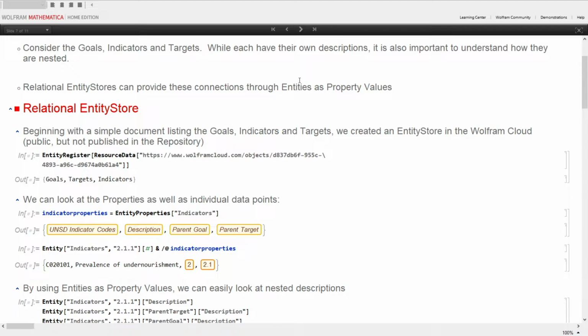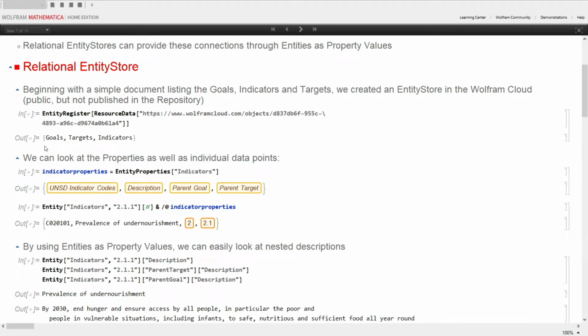So if you look at country data, for instance, you pull up the capital city from the country data, it's going to give you an entity that you can then follow and find out information about the capital city. We've done the same thing when we're looking at things like the descriptions of the SDGs, the goals, targets, and indicators. So if you look at the properties, this is an entity store that we've created. You see we're pulling in the official UN code, the description, but then we've added a property value for parent goal and parent target. If you look down at the actual properties themselves, you realize that for indicator 2.1.1, we have a parent goal of 2 and a parent target of 2.1.